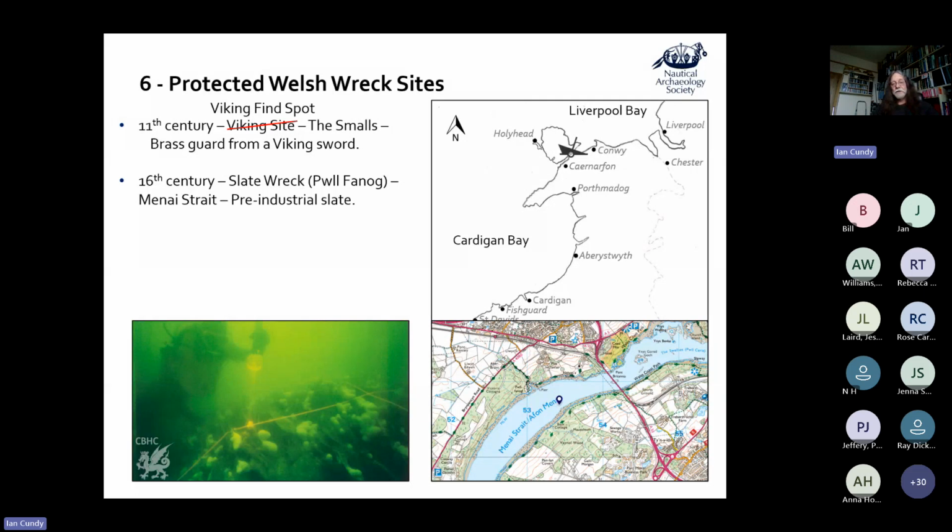The second one is in the Menai Straits. It's a slate wreck. It's known as Blathanog, after the nearest habitation to it. It's a pre-industrial wreck because the slate on board, as you can see from that murky image at the bottom there, shows that the slate itself was split, sliced, broken by hand, and not using industrial equipment.